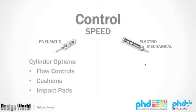Control on a pneumatic actuator is typically of a mechanical means, such as flow controls, cushions, impact pads, and what I don't have listed there, but I wish I would have put on this slide, was shock absorbers. The flow controls control the velocity, whereas the cushions, the impact pads, and the shock absorbers provide limited control for deceleration at the end of travel. Oftentimes these are options that can be ordered on board the cylinder itself, the actuator itself. But each one of these features can also wear over time, so it's something to be aware of.